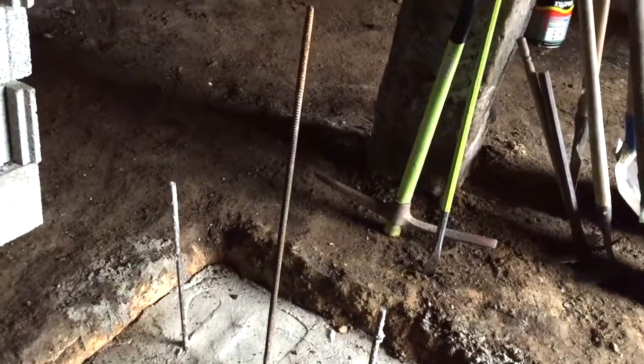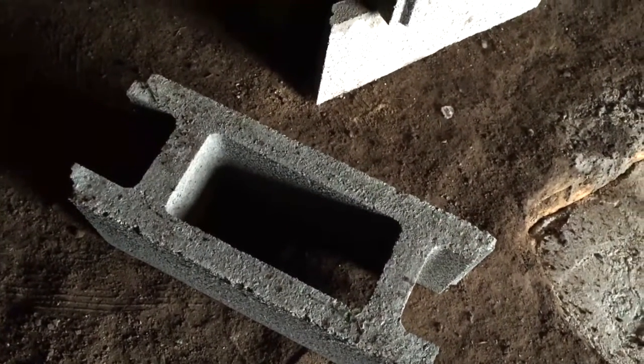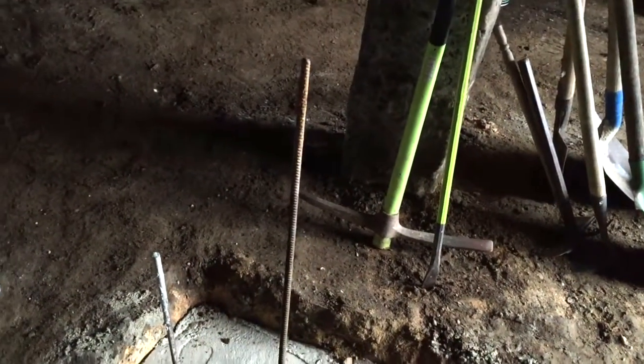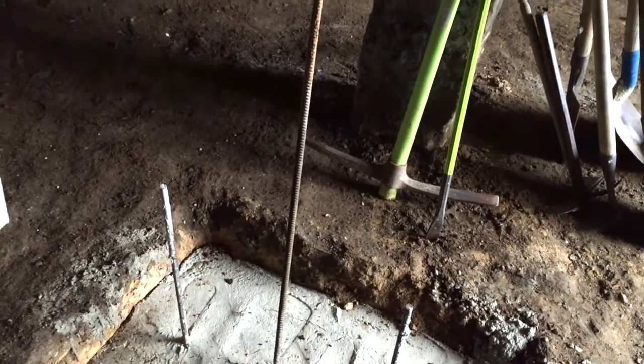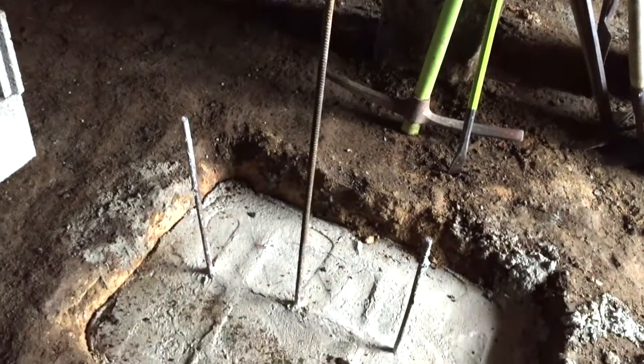But then we're going to fill the holes in the concrete block with more concrete. So it's going to be extremely, extremely overbuilt. It's very sturdy. It's going to hold the whole house up with no problem for many years to come.